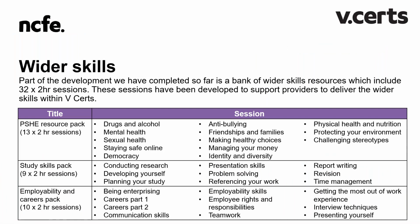Aside from the skills learners will gain from the V Cert, we have also developed a suite of resources to support the wider curriculum and skills learners will need. These include 32 sessions, each lasting 2 hours, and they cover personal, social, health and economic education, study skills, employability, and career skills. These packs can be found within teacher materials on QualHub.